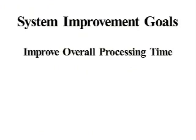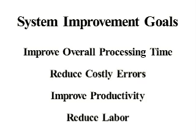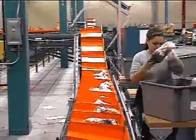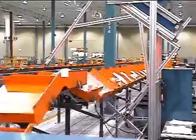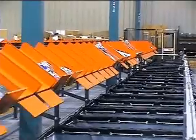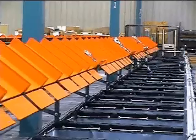With the goals of improving overall processing time, reducing costly errors, improving productivity, and reducing labor, Lillian Vernon collaborated with W&H Systems, who designed an order fulfillment system incorporating automated batch order picking and sorting methods. Given the large range of shapes and sizes of their product offering, a tray sorter was the logical choice. The RSU was the perfect solution based on its relatively low cost, high capacity, and short lead time. Here is how the system operates.